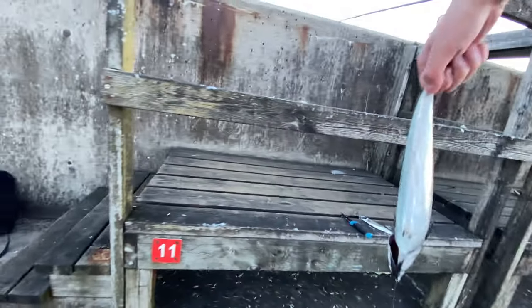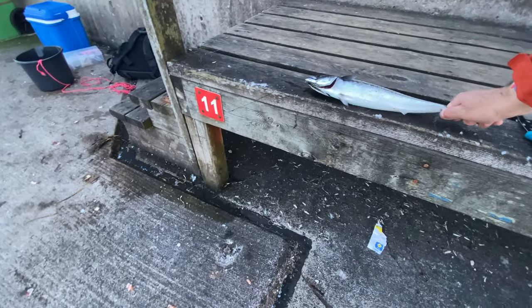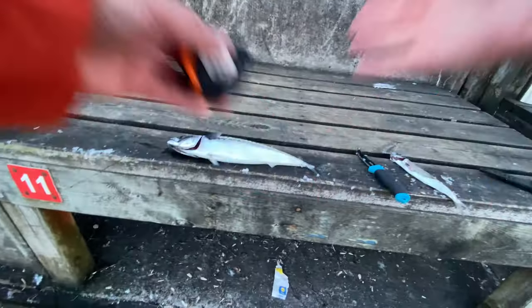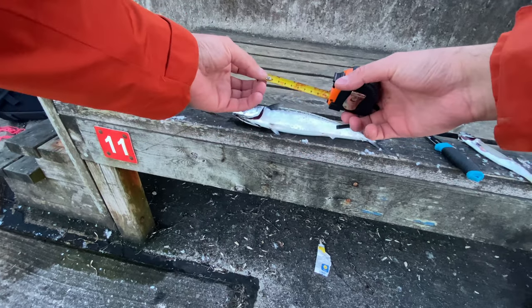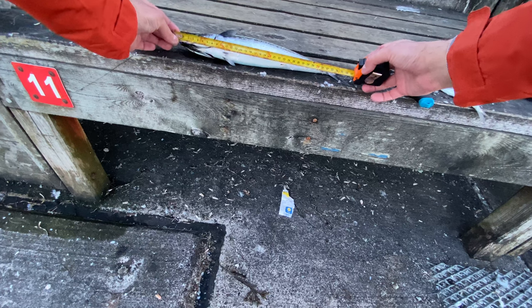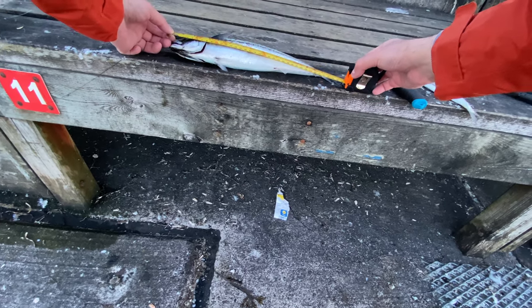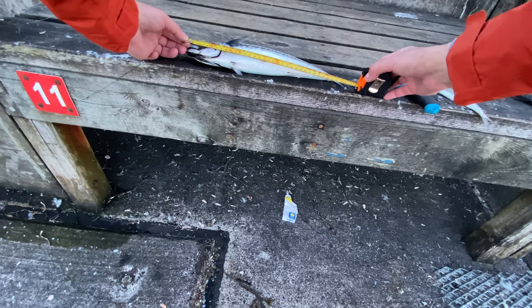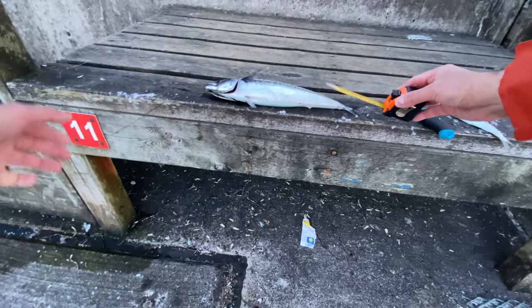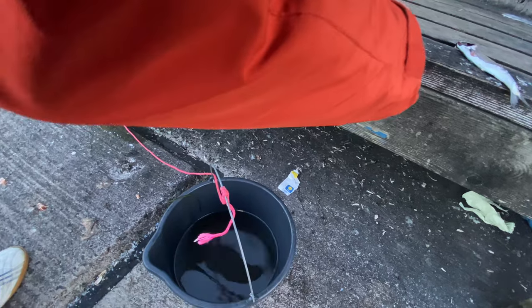The bites have completely died off, so I'm gonna get the mackerel and put him on ice and fish a little bit more, but I'm curious to see how long he is. Let's see, from nose to tail, 37 centimeters, which is, in my opinion at least, a really big mackerel. Caught bigger though. Going from the butt.